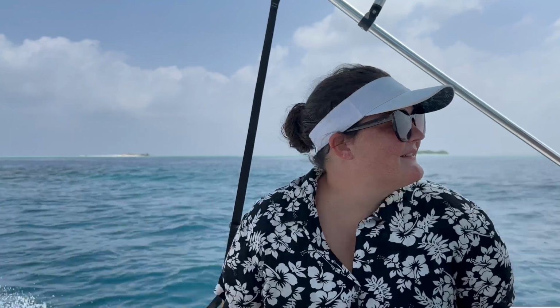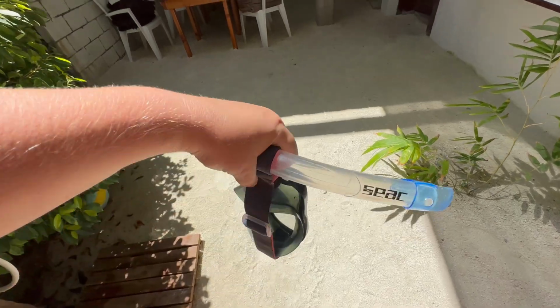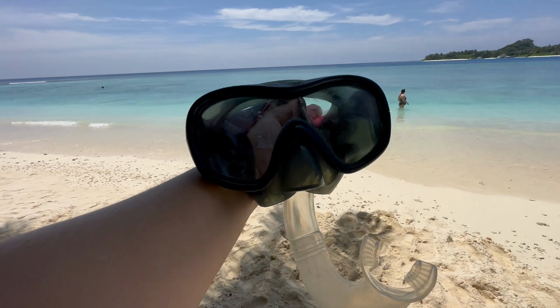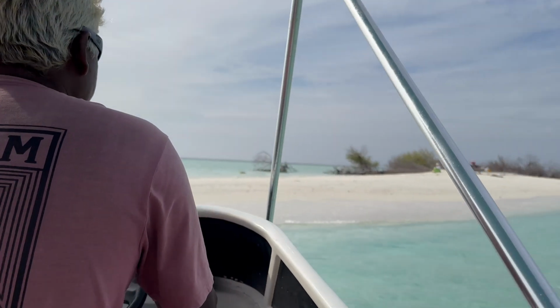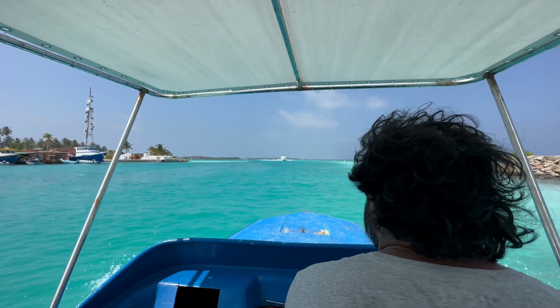Of course, some of these activities are diving, snorkeling, whale watching, shark watching, fishing, beach hopping, local island tours, visiting sandbars, coral reefs, basically the same things that are on offer in the resorts. There is usually a coral reef somewhere on the local islands, and if there isn't, your guest house can take you to a nearby coral reef or a sandbar or something for just like $20.